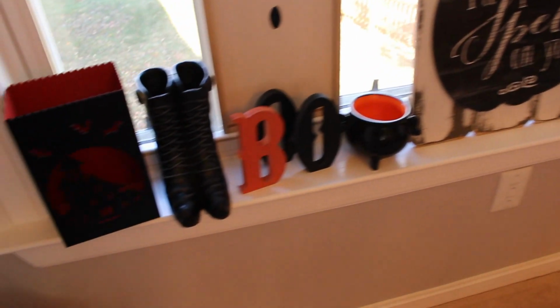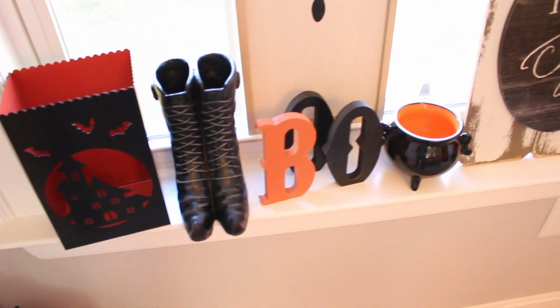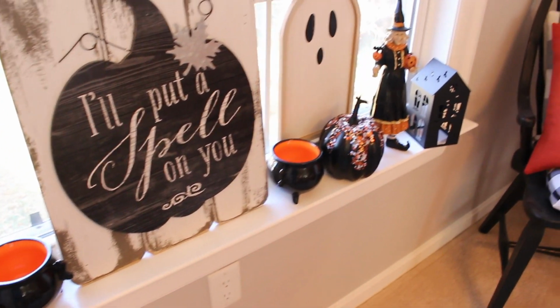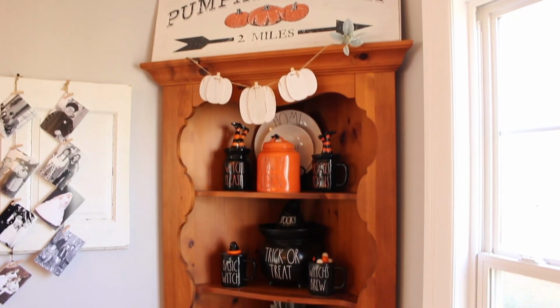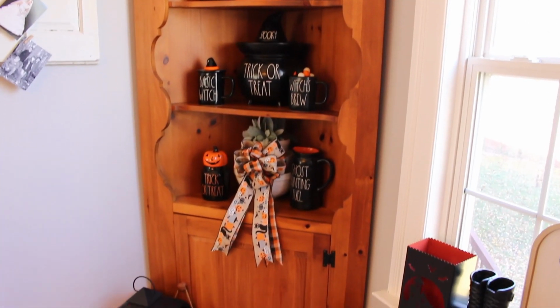And then all along here are different things from Michael's and the Target dollar spot. I have a couple pieces from DecoCrates, and my little witchy poo down there I think is from Michael's. So I was really happy this year that I was able to decorate my corner cabinet for the holiday.